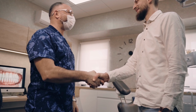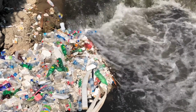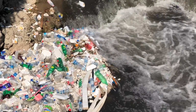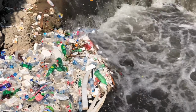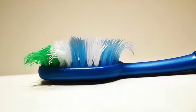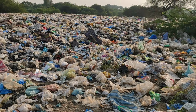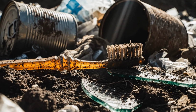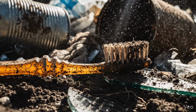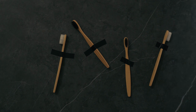Here's the part the industry doesn't put on the packaging. Over 4.7 billion plastic toothbrushes are thrown away every year worldwide. They're made almost entirely from non-recyclable plastic. The handles, the bristles, the packaging, and because the bristles are nylon fused into a plastic head, the whole thing is nearly impossible to recycle. Most of them end up in landfills or oceans, and they don't break down. A toothbrush made in 1938, if it ended up in a landfill, is still there today, in essentially the same condition.